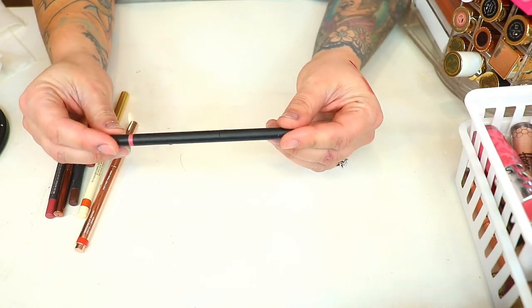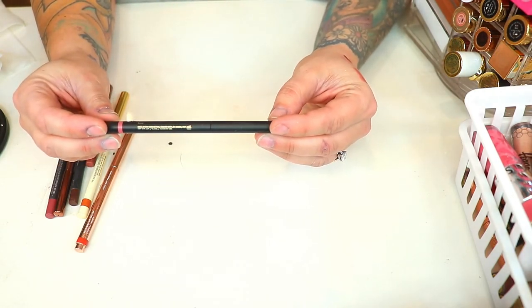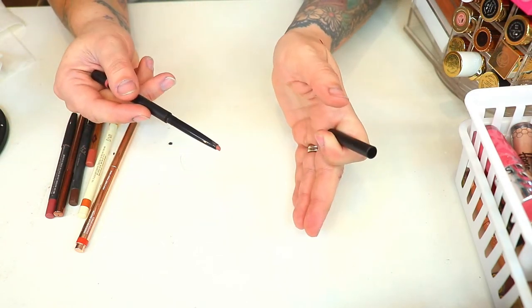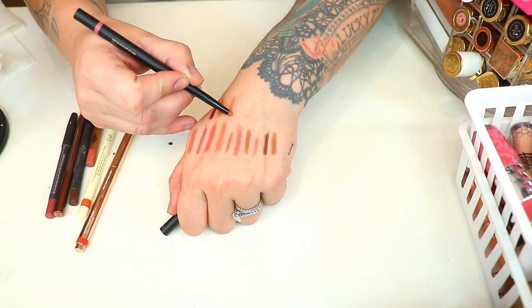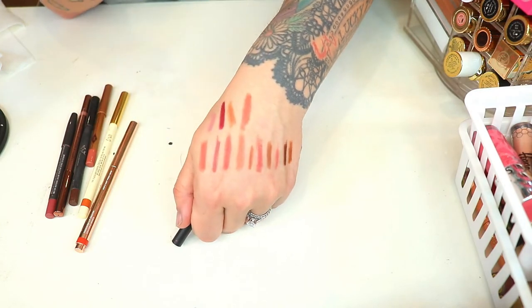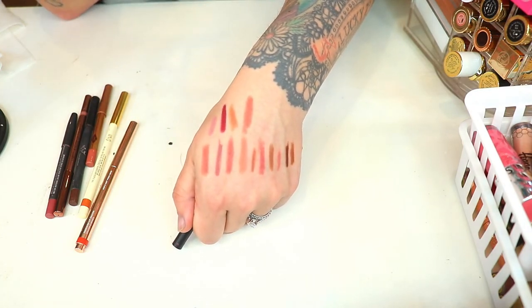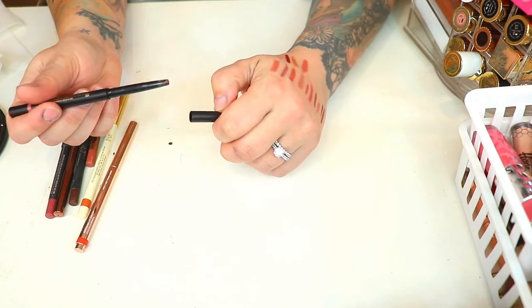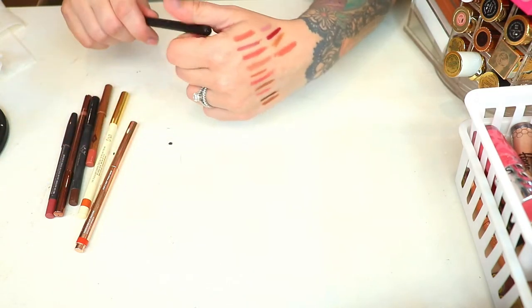And then the next one I have is M Cosmetics. This is the Bunny Soft Blur Velvet Lip Liner. These lip liners are fine. They're not blowing me away by any means. They're very creamy, but they don't feel like they have a lot of lasting power. I haven't used this one that much though, so I don't want to speak too much on it, but since it's relatively new, I'm going to hang on to it.